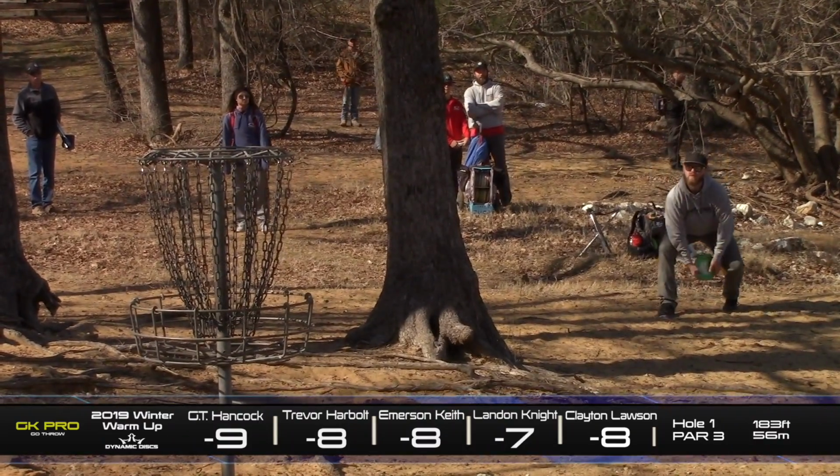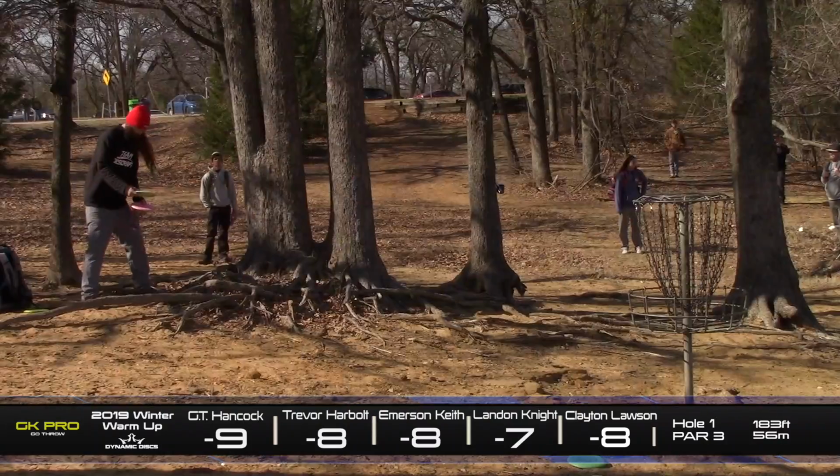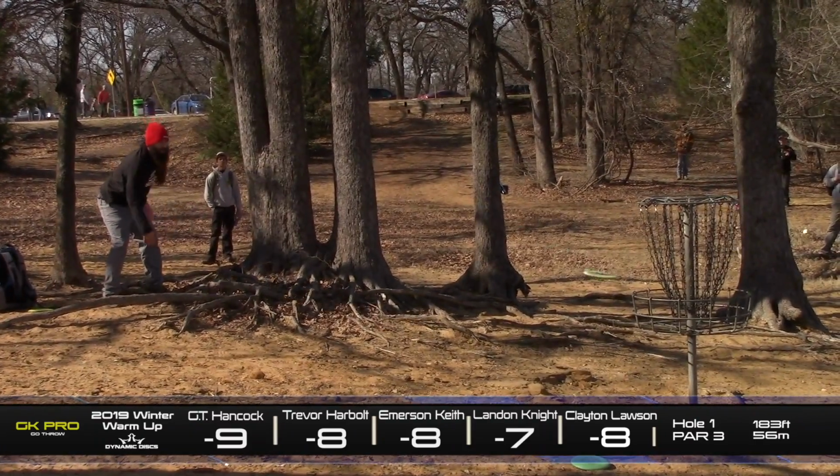GT Hancock, I think he's Big Germ's twin. See, I don't think he looks that much like him. Maybe it's just the camera angle from that putt, but I think he looks like Big Germ in the face, at least, you know?